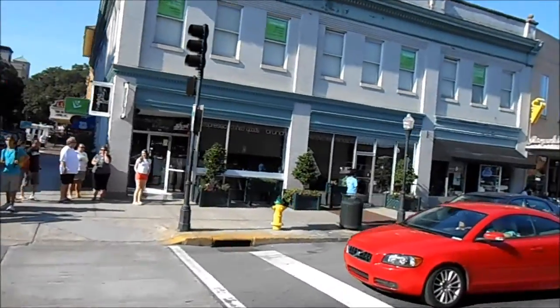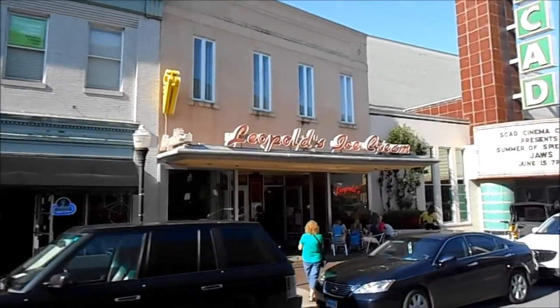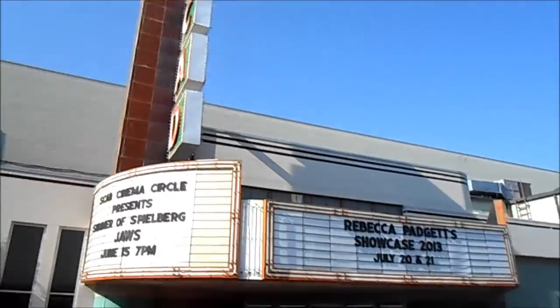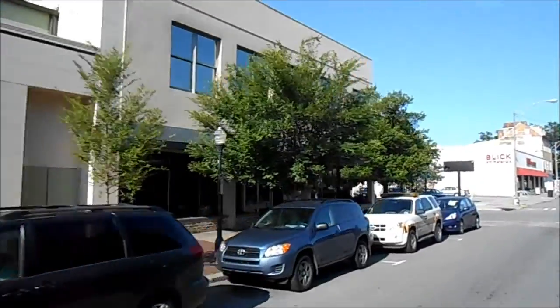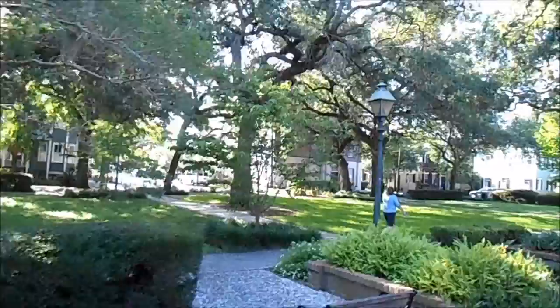Next, on your right-hand side, this peach-colored building is Leopold's Ice Cream. Recently voted the third best ice cream in the entire world by Travel Magazine. Wow. Third best in the whole world, and that is nutty. The Leopold family was one of those families that was originally chosen by Oglethorpe to come here to the Americas and make a new life for themselves. And so we have thanked Oglethorpe on a daily basis since for choosing the Leopold family, because that now means that we have that very delicious ice cream.